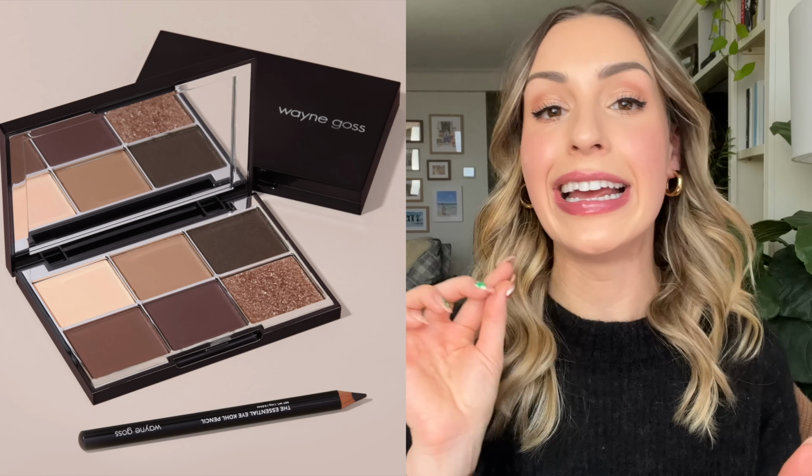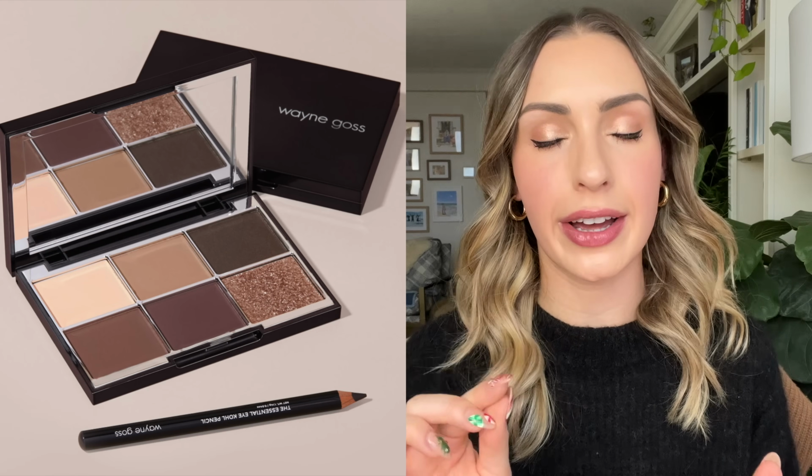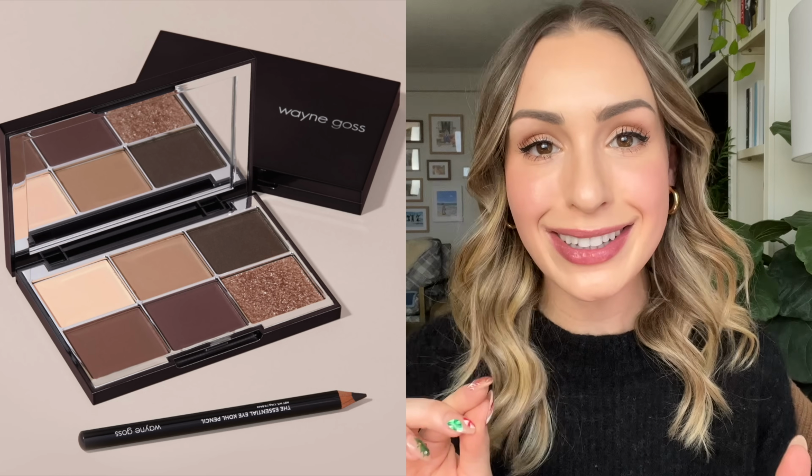It is time for eyeshadow palettes. There are a couple here, so I'm gonna try and get through as many as I can. The first one was the Wayne Goss Luxury Eye Palette in Smoky Quartz. This is such a stunning palette, and it pains me to say that I think it was discontinued.